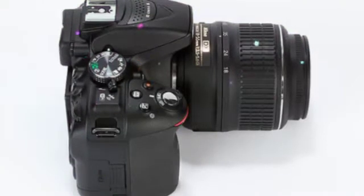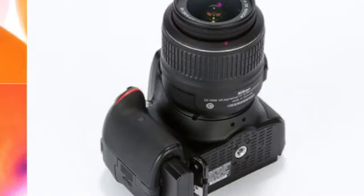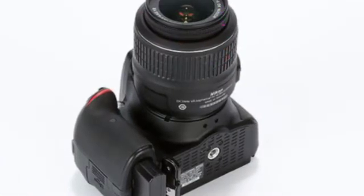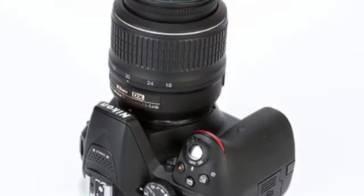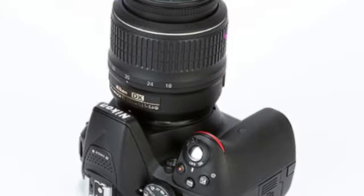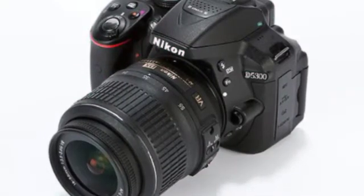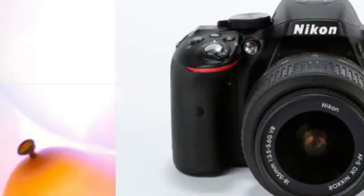The D5300 feels solid in the hand thanks to good build quality, and despite not feeling any less robust than its predecessor, it's some 20 grams lighter. Nikon D5300 Performance. The general level of performance, as you'd expect from a camera that inherits a lot of its functionality and specification from the Nikon D5200, is impressive.